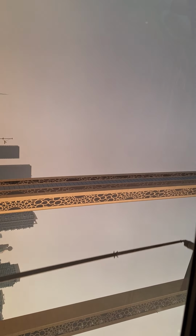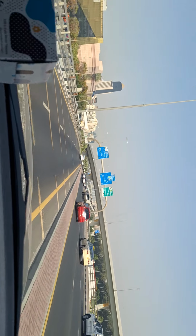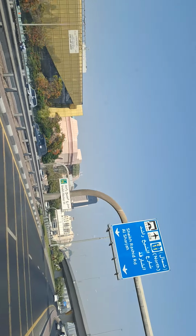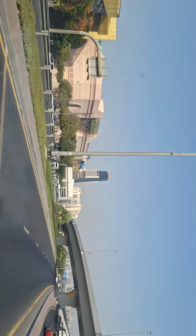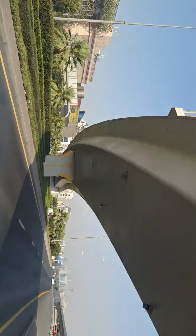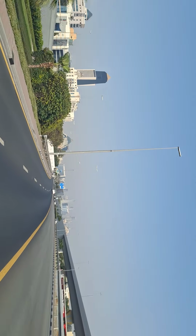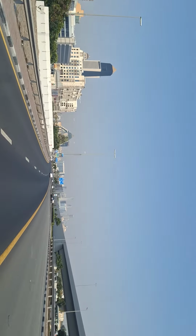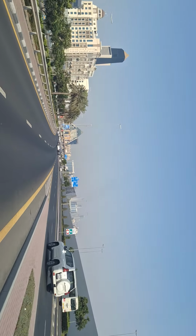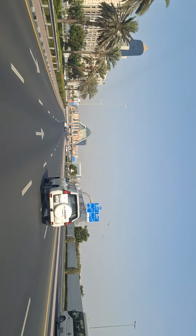Keep left at the fork. I've shown you guys the Dubai Frame, and then this is now the city of Dubai. Sheikh Rashid Road. We are heading to Sharjah. In 600 meters, merge onto Sheikh Rashid Road, E11.